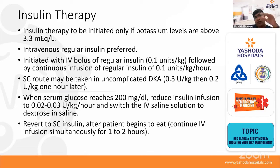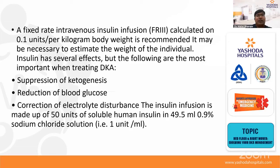When the serum glucose reaches less than 200 milligram per deciliter, we reduce the insulin infusion to 0.02 to 0.03 units or 0.05 units per kg per hour, and then switch IV saline to dextrose saline, which was normal saline earlier. We'll also revert to subcutaneous insulin, especially if the patient begins to eat, but we can continue the IV infusion for 1 to 2 hours. This is the fixed rate intravenous insulin infusion, and 0.1 units per kg of body weight is recommended.